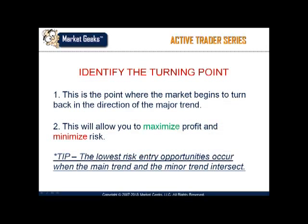The next part to the 4x4 strategy is finding the proper entry point as close to the turning point where the market is beginning to resume the main trend. This way you can maximize your profit potential and reduce your risk level substantially. Always remember, the lowest risk trades are where the main trend and the minor trend intersect.